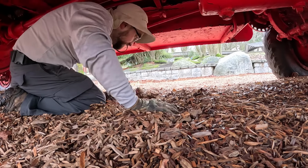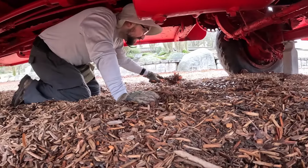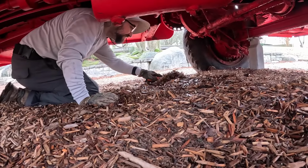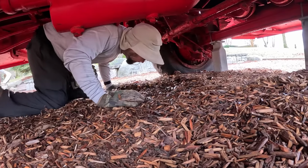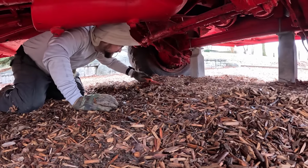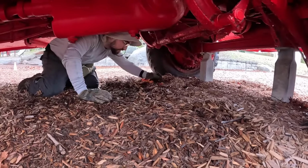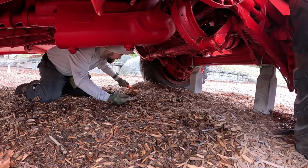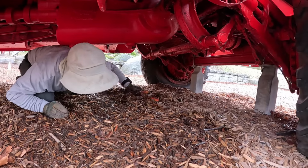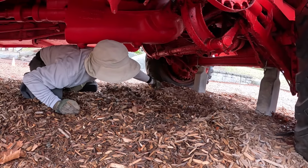This is like extreme metal detecting. This is doing the thing you normally wouldn't do, but this is working out really well. Oh, there's more. Oh, just a shard. I think that's pink from the underside of the fire truck. I think you're right. He's found some good coins under there.